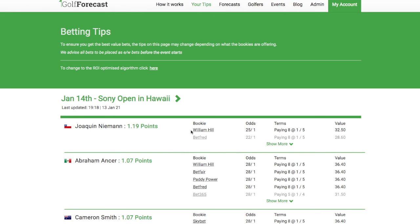Next is the bookie. The bookie is just the bookie giving the best odds for that given player. In account settings, you can choose the bookies that you have accounts with. Let's say I have an account with Betfred, Paddy Power, and Bet365. I can select those, and then the Your Tips page will only give you the top bookies for those selected bookies. Next are the odds if the player comes in first place.